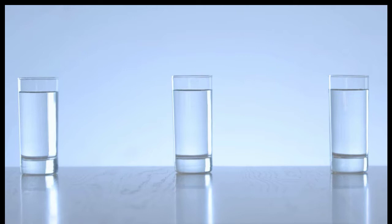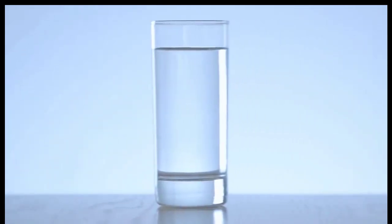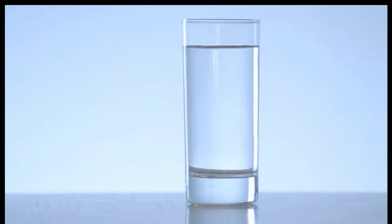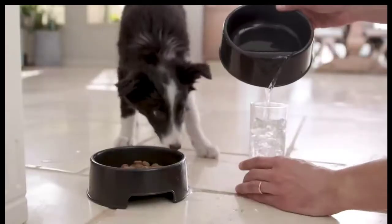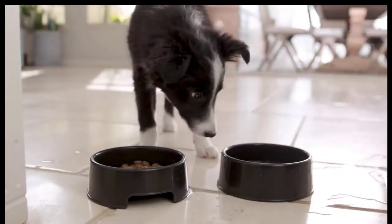Here are three glasses of water. They all look the same, right? Water is water. Well, this one is taken from a puppy water bowl. And this one is regular tap. Now, which one would you rather drink? Has to be the tap one, right?